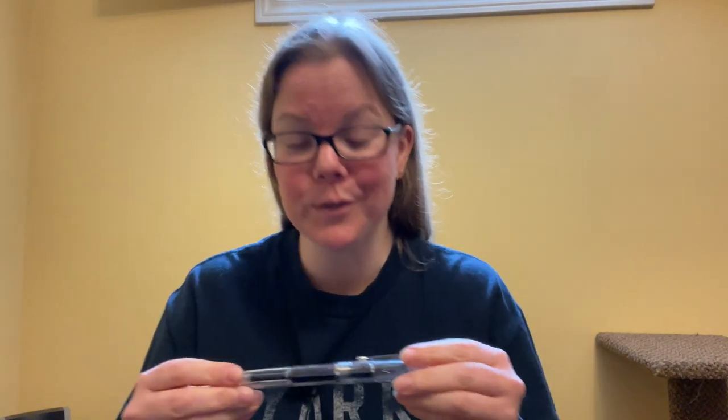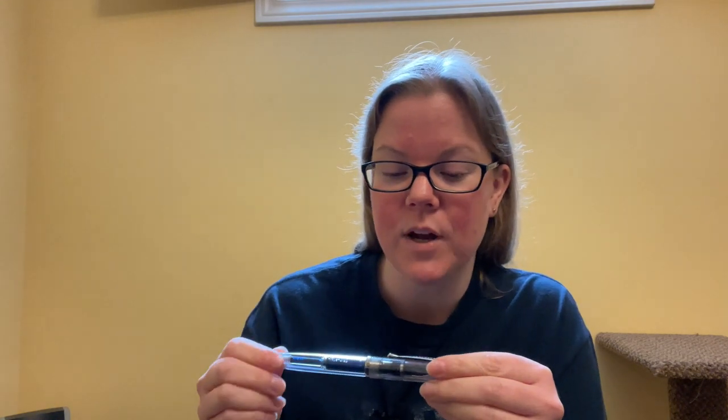So I have tried many a Noodler's pen in my day. I've tried the Ahab, I've tried the Conrad, I've tried both the Flex Nib and the Stiff Nib that you can buy. I've tried a whole bunch. I've even tried the Nib Creeper, although I never ended up reviewing that one because it kind of fell apart on me and I just never bothered replacing it.